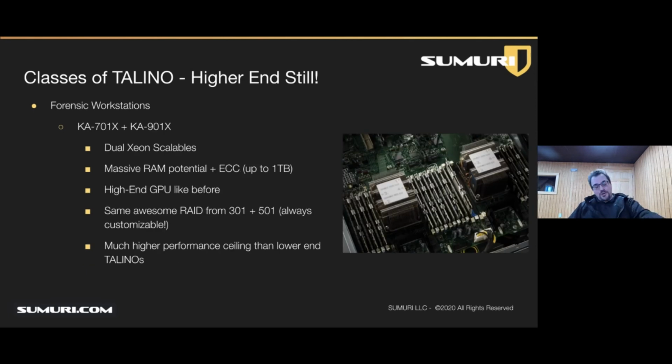We can go even further, though. The TALINO KA701 and the 901, those are both using dual Xeon scalables. These are server-grade CPUs. These are very powerful. These have less of an emphasis on those clock speeds that you've heard about, and much more of an emphasis on core count. So that is to say concurrent operations within a program or a tool that you're using. These scalables are really powerful, and they're really cool. I'm sure if you ever have seen one out in the field, you'll appreciate just how awesome those things look.